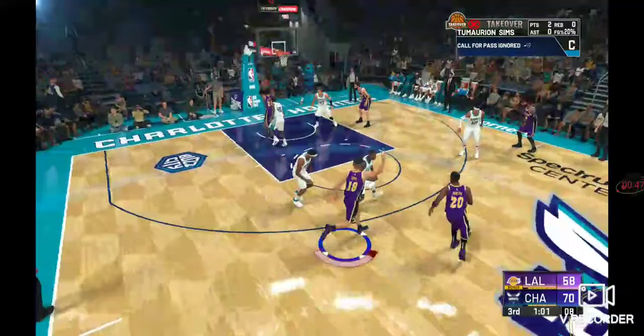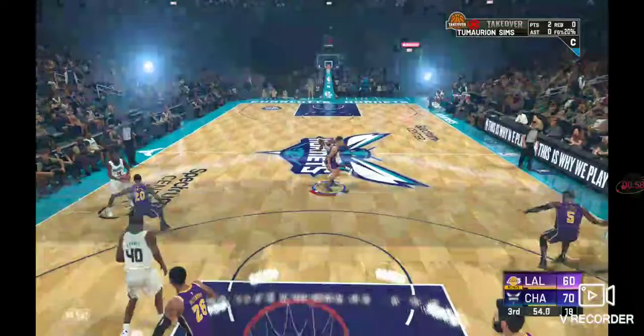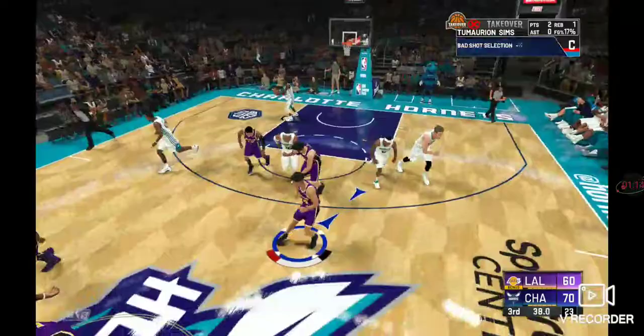Bazemore against Barnes. Bazemore against the bucket. 59 seconds left in the third. Pass to Rozier. Harris looking it over. Here's Graham. Sims with the rebound. That works just like they drew it up. Until the part where he short arms the layup. Wasted no time on that shot, but it's off the mark.